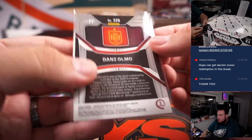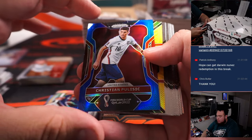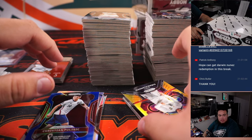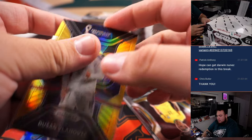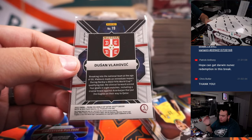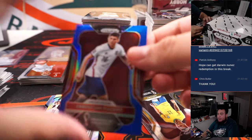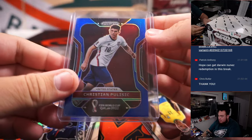Spain, David B still continuing to hit some colors. Christian Pulisic. And what is this? Wow, for Serbia. Is Serbia part of the combo list? It is. Gold. How about that guy right there? I think he's pretty popular, isn't he? 4 out of 10. Vlahovic. Very nice pack right here. Very nice box, actually. And Christian Pulisic for USA. I don't know who has USA. Kevin Parker. Very, very nice box.